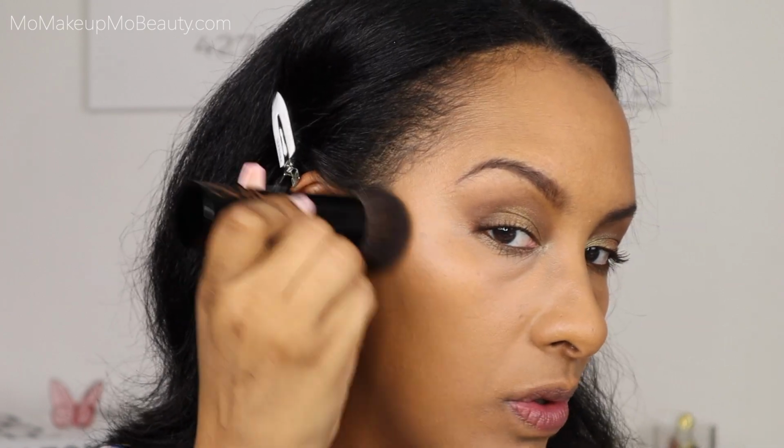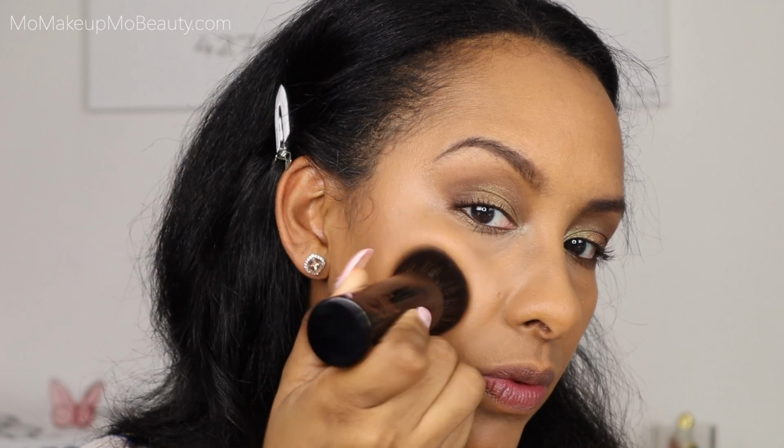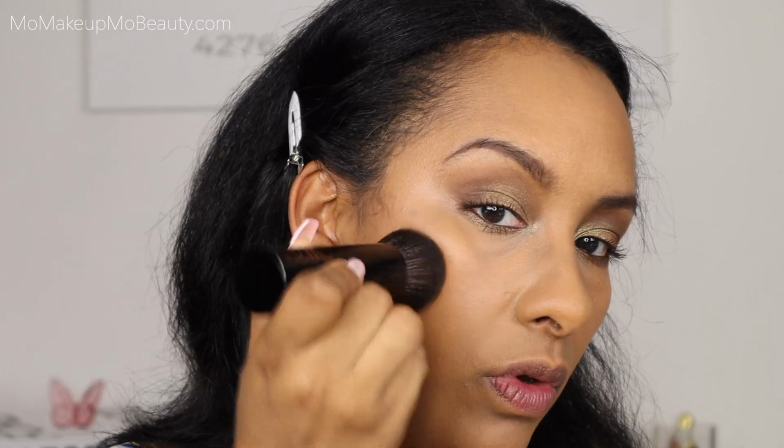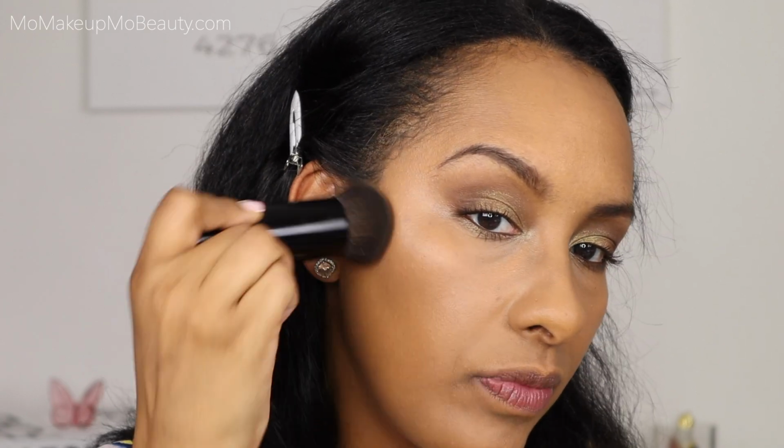So I'm going to go in with this brush. I like using this, but I also like using my sponge. But let's try one side with this brush. This is the brush I use for my Chanel cream bronzer. I love how this applies the product. It's soft and diffused and it's never harsh. Okay, so we are applying nicely. Definitely see the radiance. Do you? I see it. Okay, let's try the other side with the sponge.